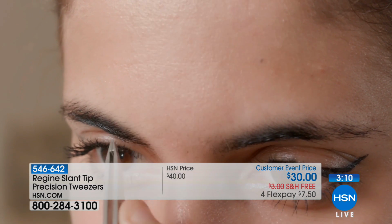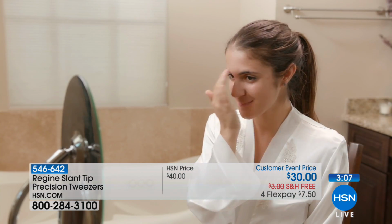I was going to say for men, and here's why I'm going to call my husband out, because he has, everyone always does, these rogue hairs. I'm just going to say it, baby. Sorry.